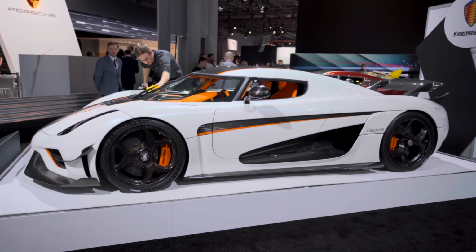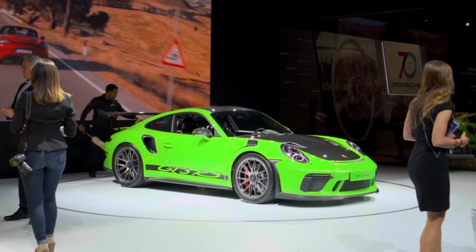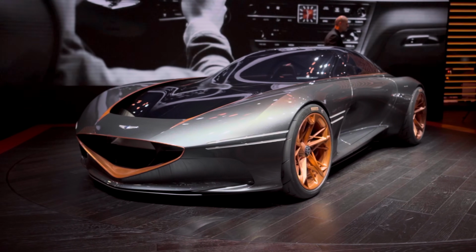While there were plenty more awesome cars at the show, those were the ones that really stood out to us. And while we still aren't automotive journalists, we can't wait to hit the next show and show you guys the bleeding edge and the bloody and bludgeoned of the automotive world.